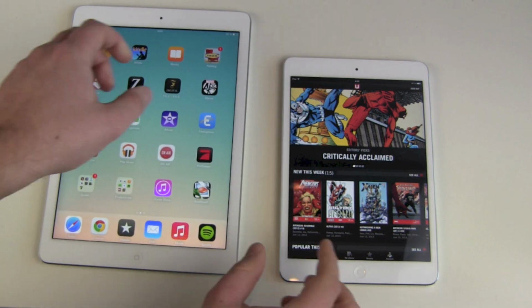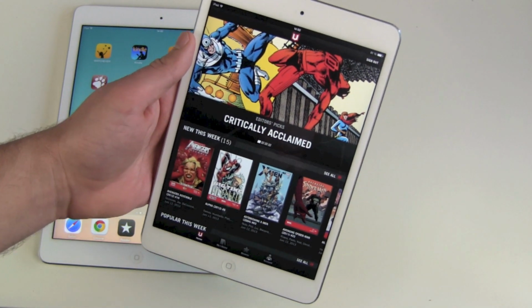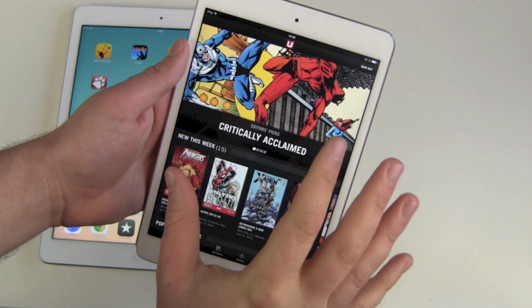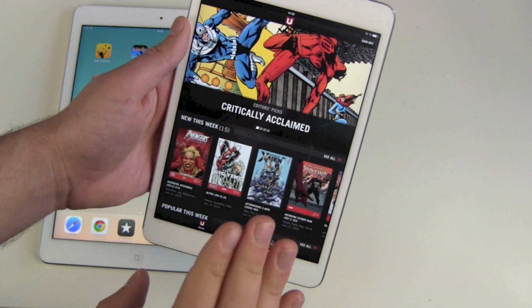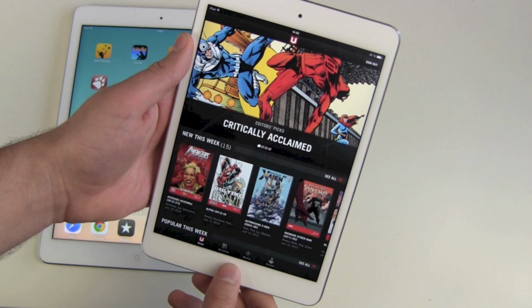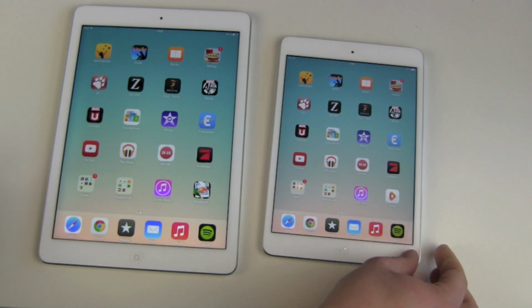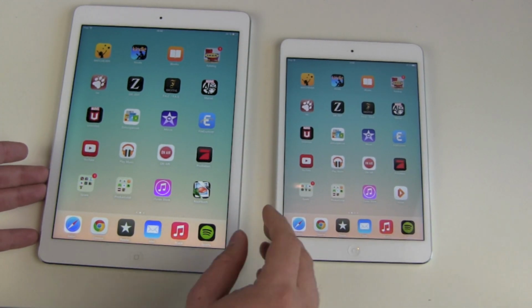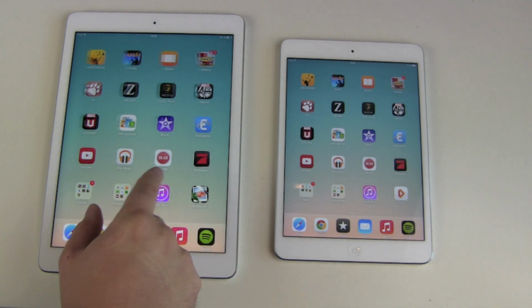On the other hand, reading a comic on the iPad Mini with Retina display feels a little bit weird. You have to do a lot of zooming sometimes, and don't get me wrong, I enjoy my comics also on the iPad Mini with Retina display, but the feeling is just better on the iPad Air because it's closer to the normal stuff that you are used to. So there's the difference.